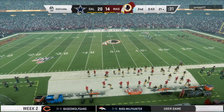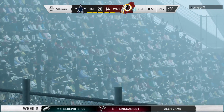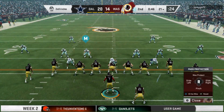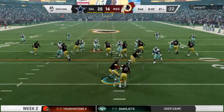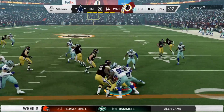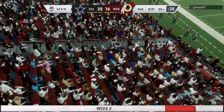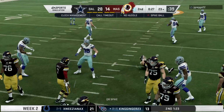It's second and inches at the 21-yard line. So not quite a first down just yet as they come up on second and less than a yard. On second down, Love. And he's going to have a first down, but not sure it'll matter as the clock will continue to run. 2 yards, good enough for a first.